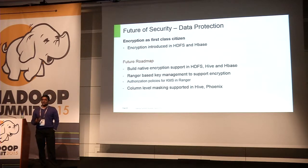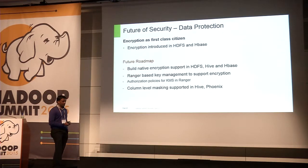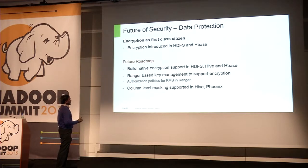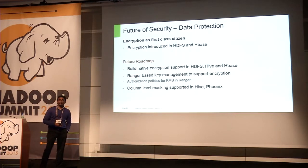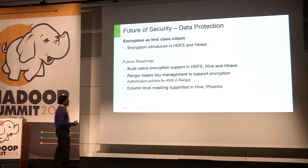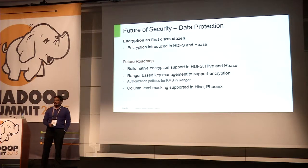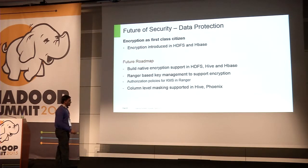So KMS itself has a lot of authorization in terms of who can create a key and who can create encryption zones. We are thinking about exposing those authorizations in Ranger and making the KMS more production ready. But we need to work on that, and we need to work on more column-level masking in Hive and Phoenix. So that's something we'll keep evolving as we go.